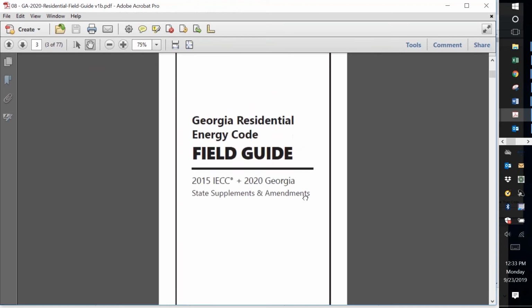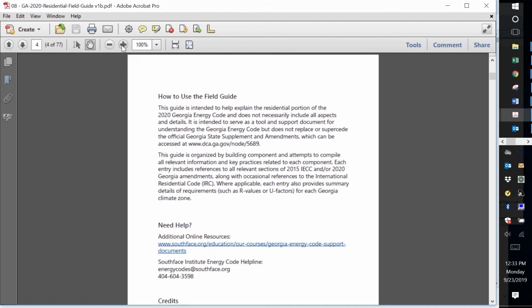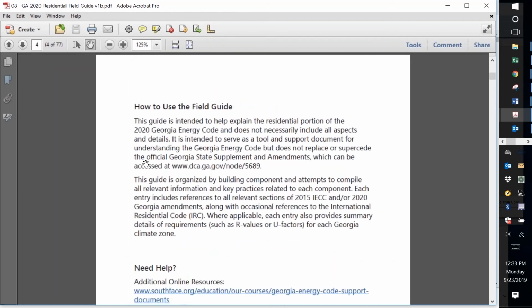So anyway, then we come into the field guide. And the way this thing works is, I think I'll zoom in on this and talk about it. So what we tried to do is take a different direction with reading the energy code and trying to use code speak and things like that. So what we're trying to do is help explain the code. And yes, it's not necessarily every aspect of the 2015 IECC for residential housing.